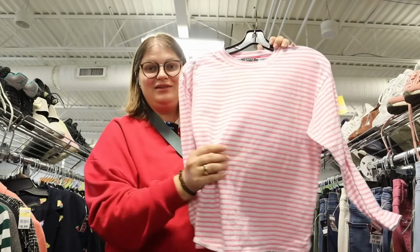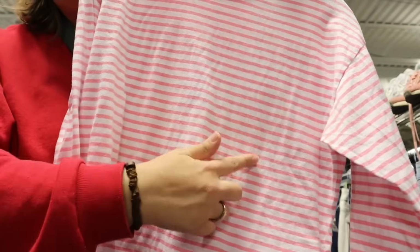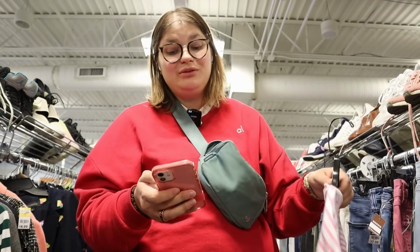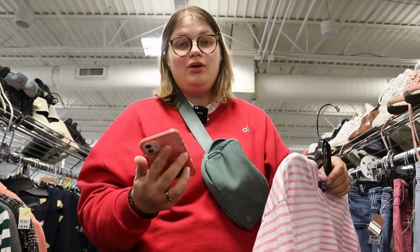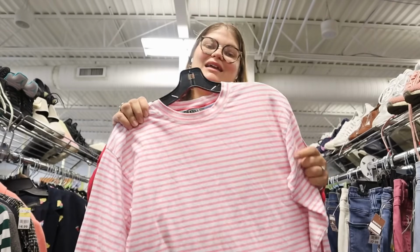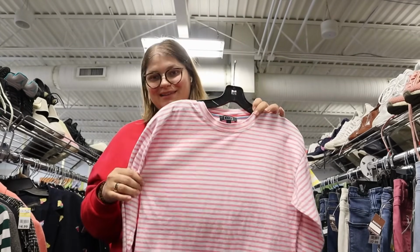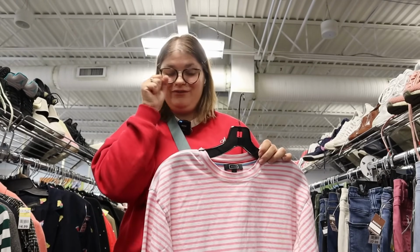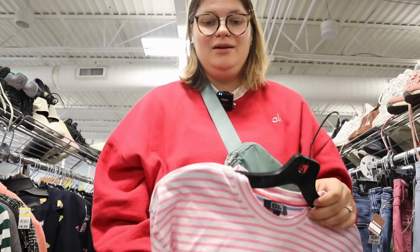There are some stains on this one. I don't know if you can tell even on camera, but there's some staining on it. I sold it for $30. So I sold it on Depop and it was sold quickly. So it's $4.99. The choice is, do I get it and try to get the stains out to sell for $30, or do I leave it? If this didn't have stains, it would be an easy yes. But I've got to think about it.